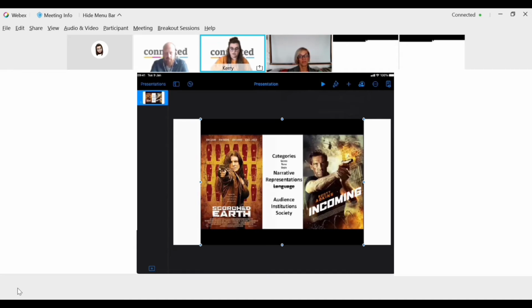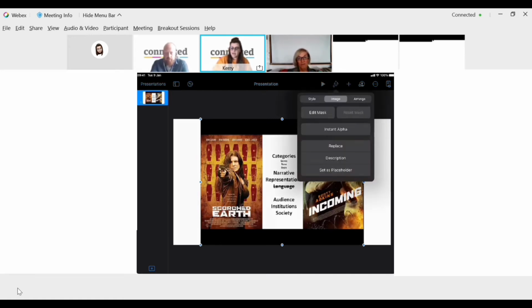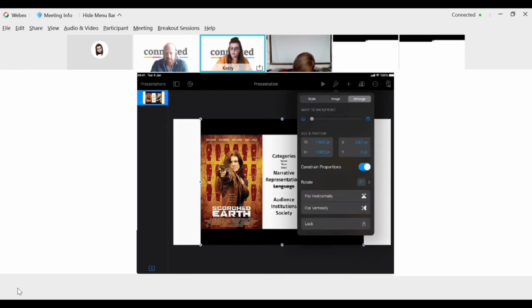Now, again, my pedantry is absolutely showing here because I also can't have these black bars. So if I want to make any changes to the screenshot, the little paintbrush at the top right-hand corner of Pages in Keynote is always what you do to change the style of something. So paintbrush to make any changes. You can see I've got style things, image things, arrangement things. I'm going to go into image.